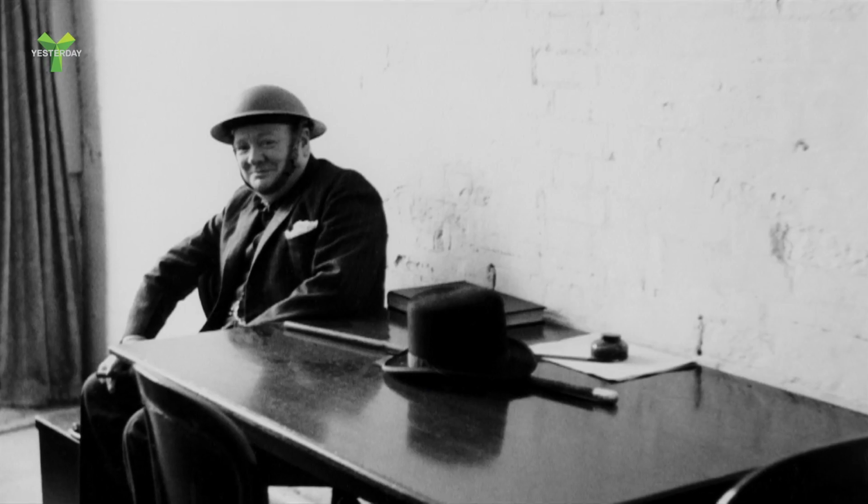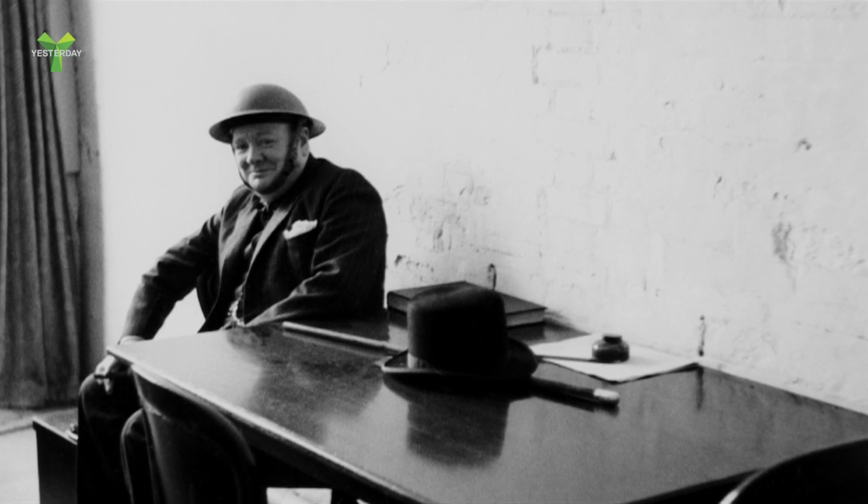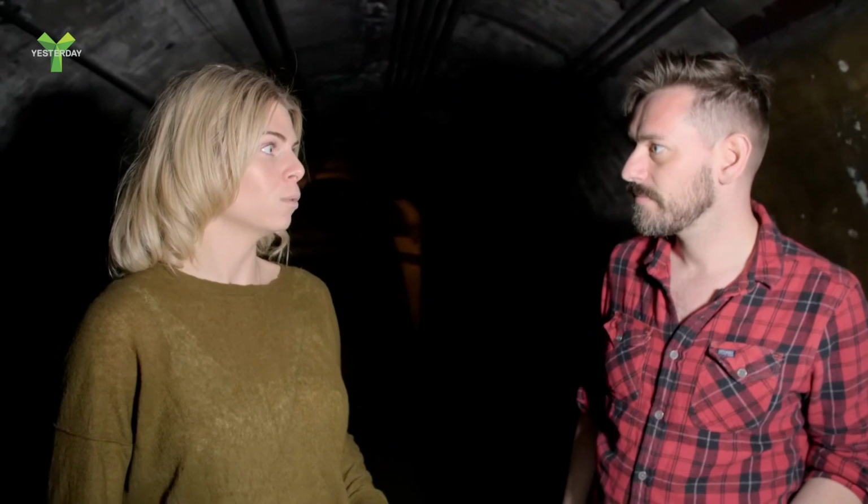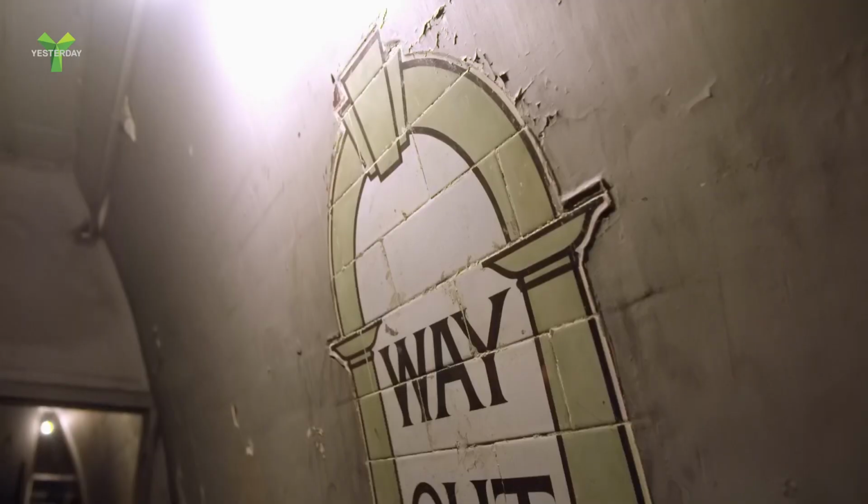But he liked it so much that he asked for them to build a special accommodation for him in this particular tunnel. However, we don't know whether he himself used it or whether he gave it to someone he thought was important enough to be given this kind of special treatment, basically. Well, that's one secret still to find out about this incredible network of tunnels. Exactly.